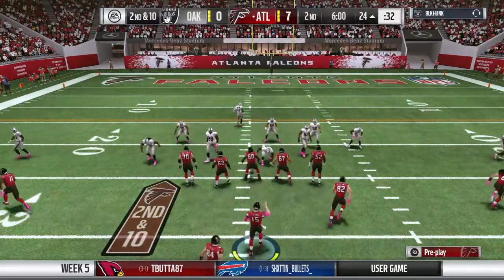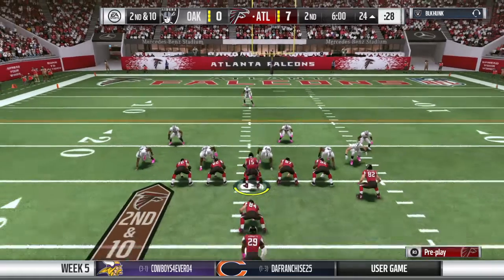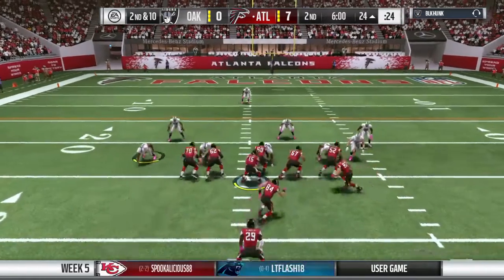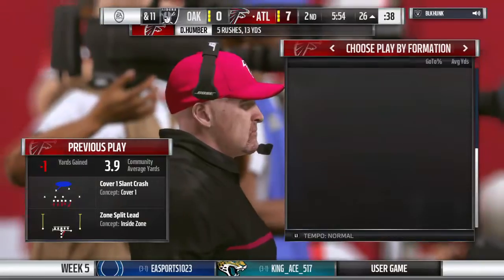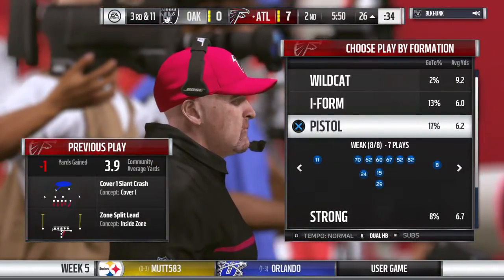Hurry up, here we go. They'll give it to him right up the gut. And he's going to lose yards. They take him down at the 26. It'll be a loss of 1, and that's going to lead to a 3rd and 11.